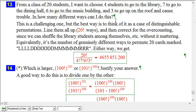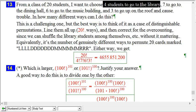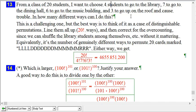So it should look somewhat like an nCr problem. You've got a pool. It's without replacement, because the same student can't get chosen twice to go to the library, for example. It's without order, because of the 4 students who go to the library, I don't care about the order. Except I do care whether a student goes to the library, the dining hall, the music building, or up on the roof. Those are different.